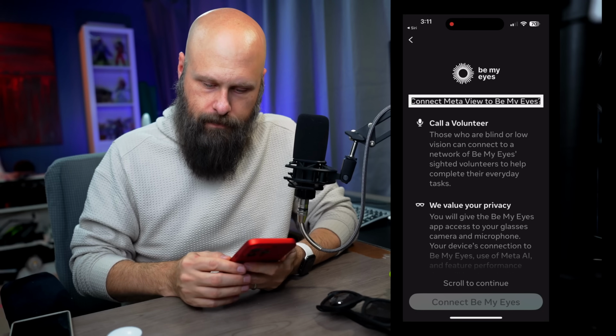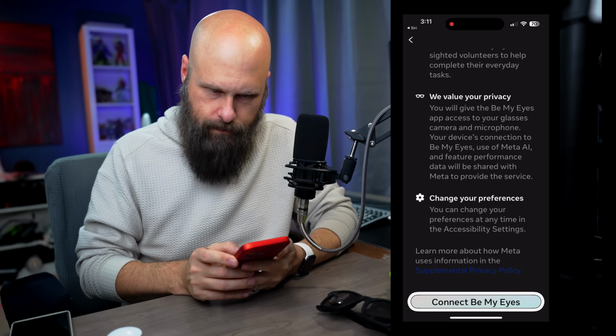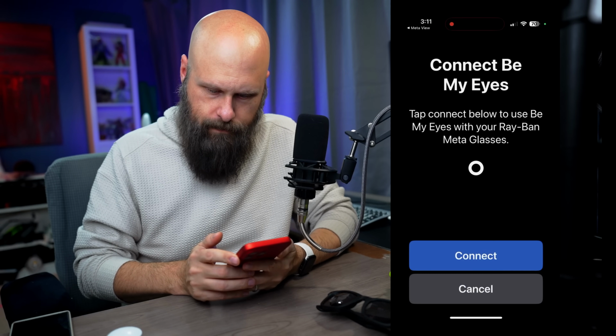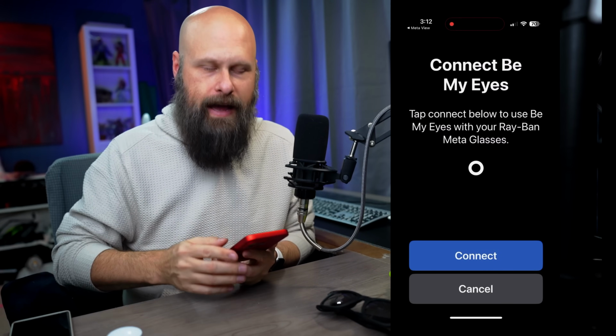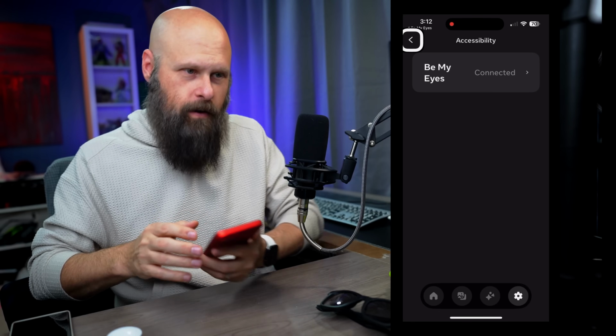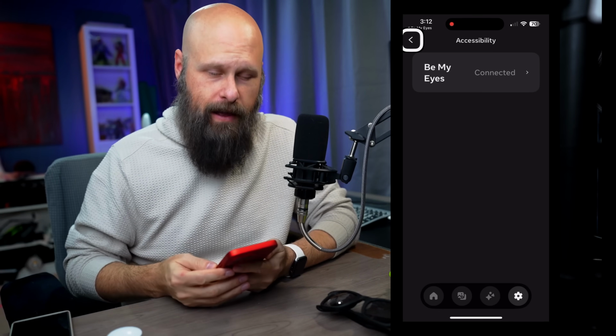Connect MetaView to Be My Eyes. Call a volunteer. Learn more about Connect Be My Eyes button. Starting Be My Eyes, in progress. And it's just going through and connecting the two apps. A few moments later. All right, and there you go. I've set it up. Be My Eyes can now be used with my Meta Ray-Ban smart glasses.